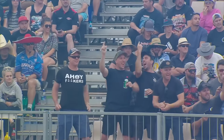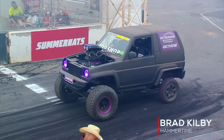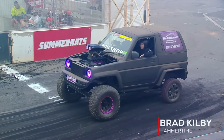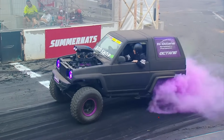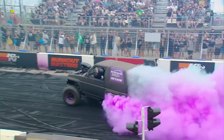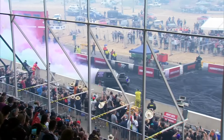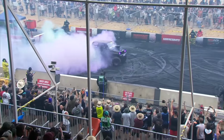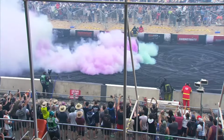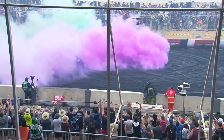From New South Wales, it is the Hammertime about to come our way. These guys have travelled all over the country in 2019 to get their spot here at the Burnout Masters in 2020. Won $10,000 at Gatton Motorfest earlier in 2019, and now it's payday. This is what it's all about. How thick is the smoke coming back of that Daihatsu Feroza?